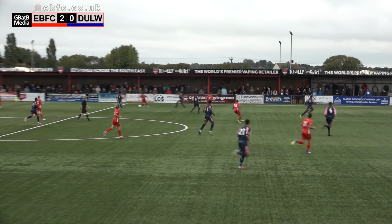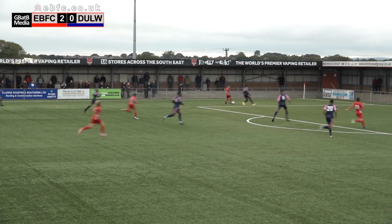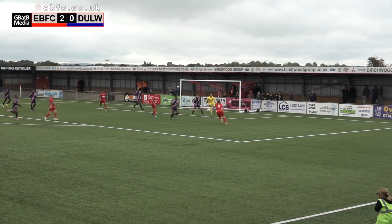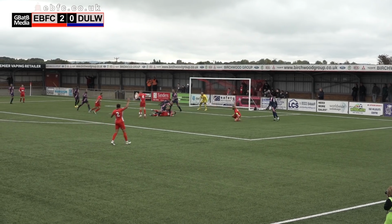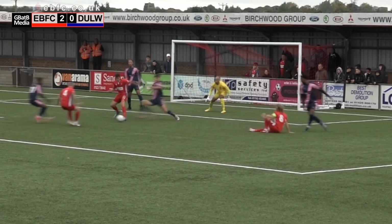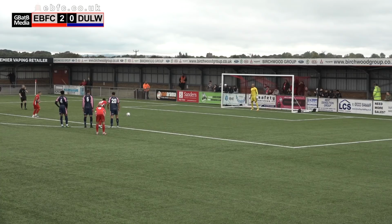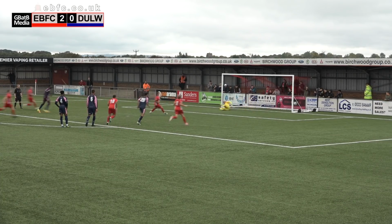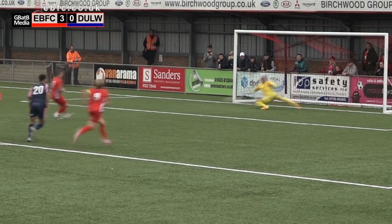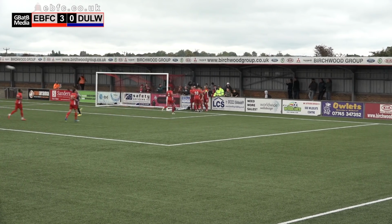Good control from Walker. Finds Cox. Now Hall, and Walker's steaming onto this one. Needs the support. No, he gets the cross in anyway. There's Torres. Pulls it down. Lays it for... Looked a penalty, and it's given. Rutherford's legs taken from behind. It was a rash challenge. In comes Cox. Strikes it in. And this is turning into a rout. We haven't played half an hour yet, and Eastbourne Borough lead by 3-0.